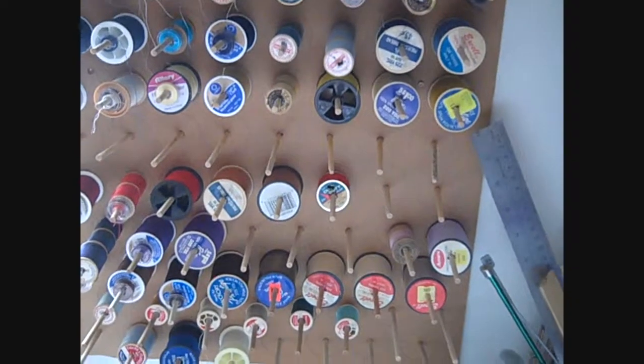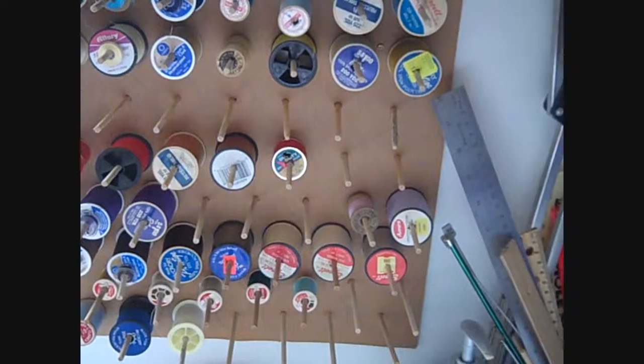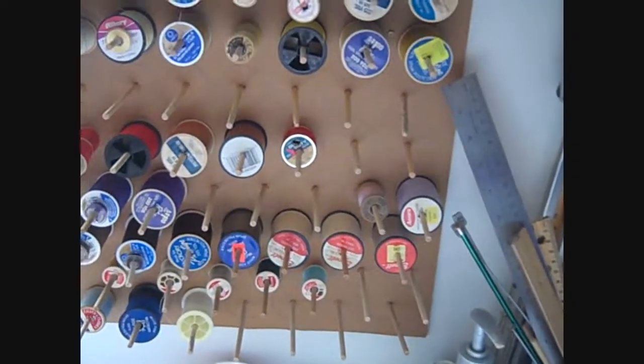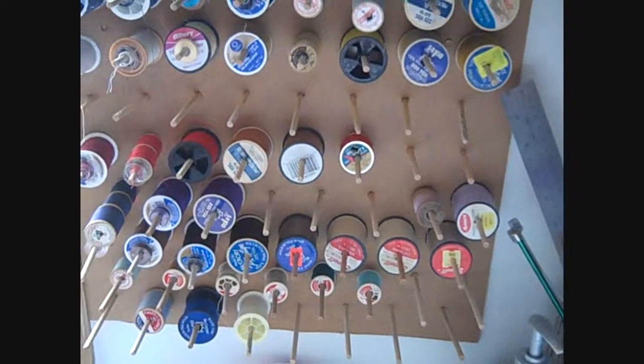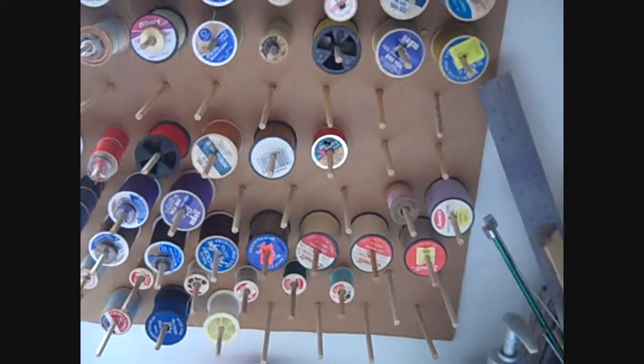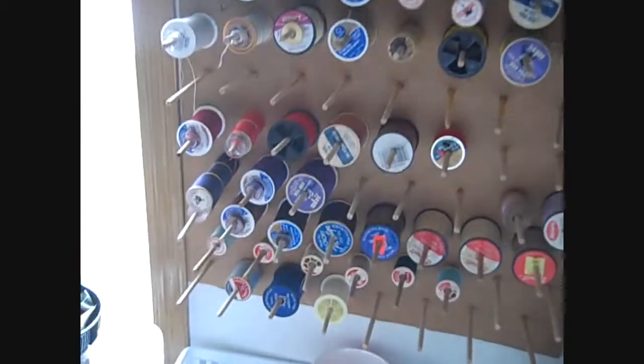You know, used the thread and made the circles with the thread and put the dowels in the middle, and what, $2-3 maybe, if that? And it's a lot lighter, save for the weight of the actual thread, so if you're hanging it on your wall, it's not going to take your wall down. So, that's my ghetto thread holder.